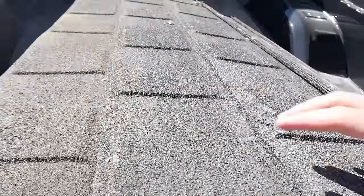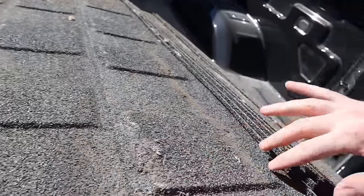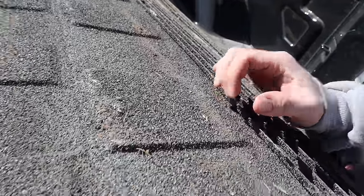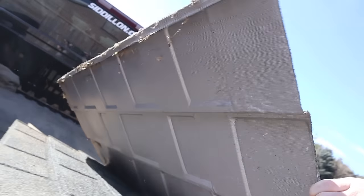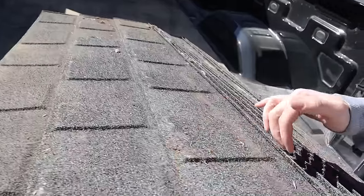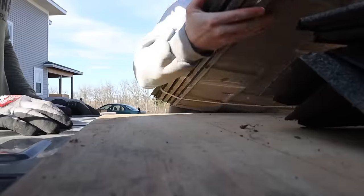These shingles are not your typical standard asphalt shingle. On the top, they look like they are, but see how it's got this little lip right here? That's because the bottom side is actually metal. These are steel shingles, and they just put this on the top, and then everything laps together, so that way you have a metal roof, but it doesn't look like a metal roof, and most importantly, it doesn't sound like a metal roof.